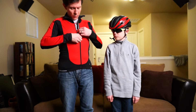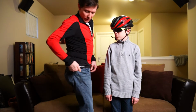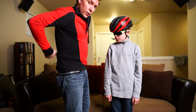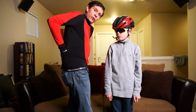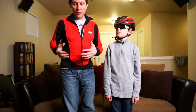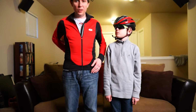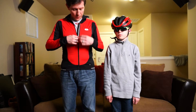Again, very nice material overall. The stitching on this is extremely well done. There are no bad stitches. A couple nice touches here. There are some reflective bits on this. There is no iPhone or headphone pass-through on this, which I don't really care about personally. If I'm going to wear headphones while I'm riding, I typically like people to be able to see the fact that I have a cable so that they know I have a headphone in anyway.